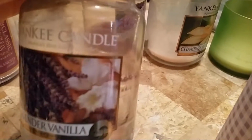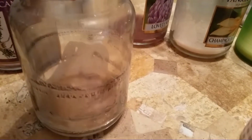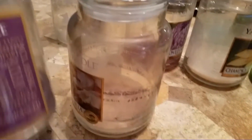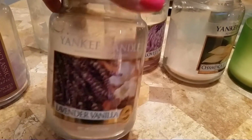Lavender Vanilla. This one, classic. I've reviewed this one before. No problems with it. It did really well. It looks kind of gross right now because I think I poured some of this in this empty jar just because I was having problems with the wick. But, you know, beautiful scent.